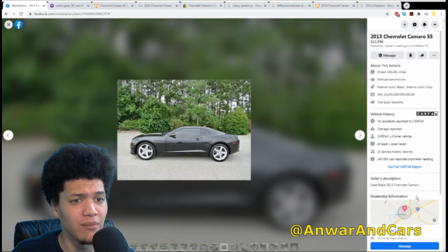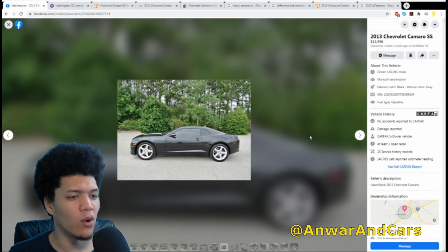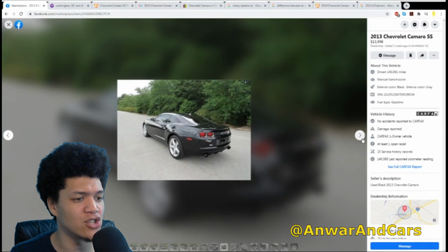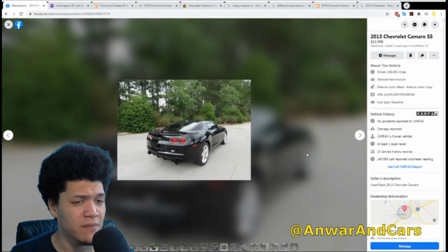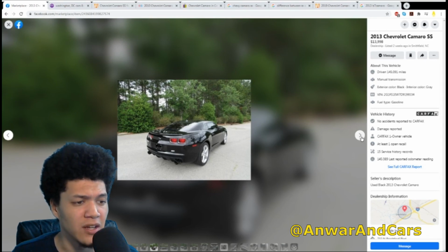You got a big V8, manual, the simple interior, but this is more of a lightweight, nice track spec car. Some people want this car. There is definitely a market for these types of low spec, big engine cars. So even if you bought this car for 14 today and you put 20,000 miles on it, you probably could sell it for 14 in a year or two.